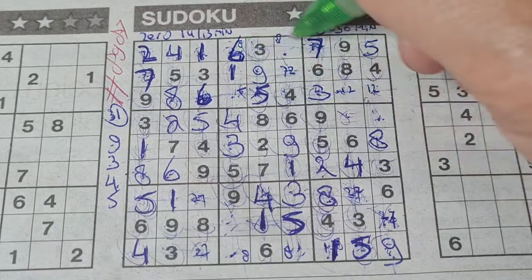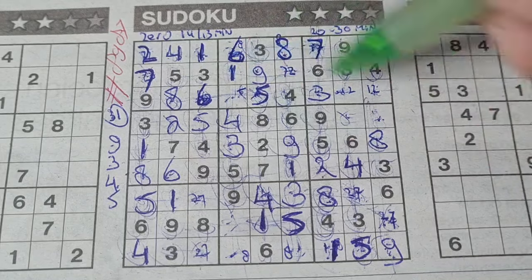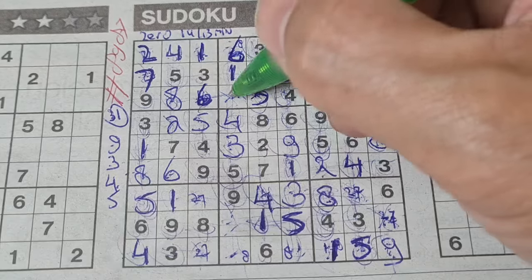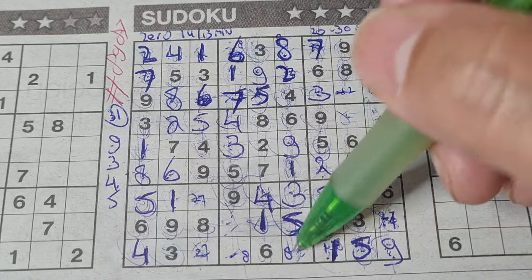And if eliminated here, the 8. So the 8 goes there. So the 2 and the 7 are left. We have a 2 in one of those 2 boxes in this row, so no 2 there. 2 should be here, and the 7 goes there. Alright. 1 box left now.